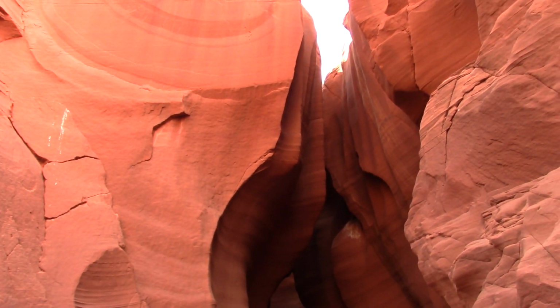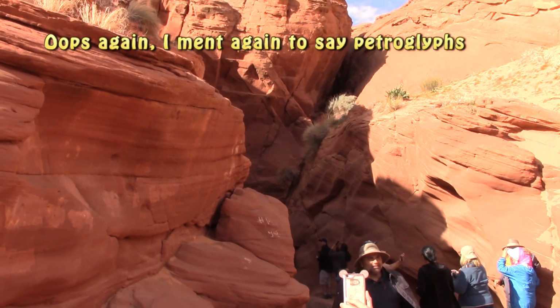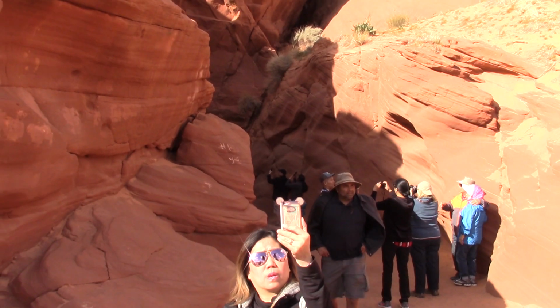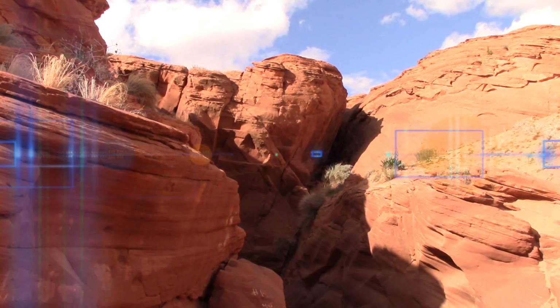I noticed something again while reviewing this footage. I discovered hieroglyphics on this side of the canyon as well. They look very similar to the others at the entrance. And here they are again at the opening of this side of the canyon. And again, the guide never mentioned these either. Very interesting.